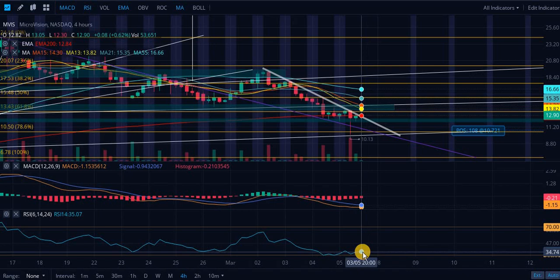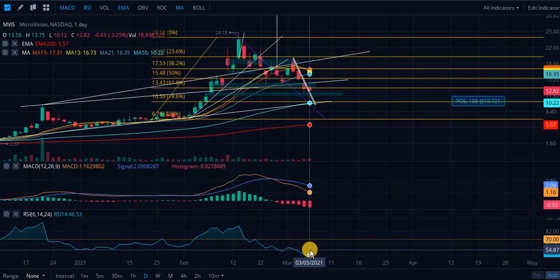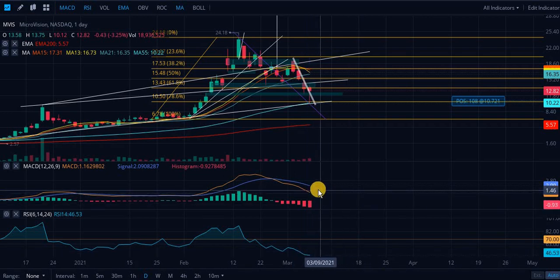This is why. RSI, we're still very oversold. We're at 35.07 on the RSI on the 4-hourly. If we look at the daily, it's not as auspicious. We're looking at 46.53. On the MACD on the daily, obviously it's looking bloody, right?